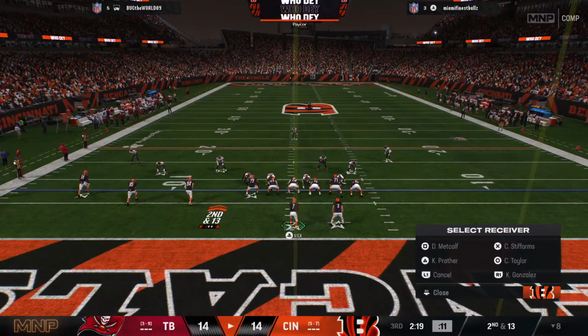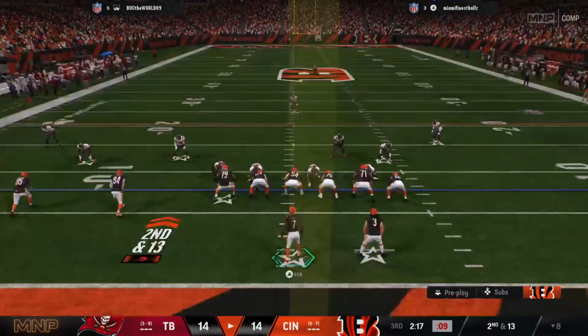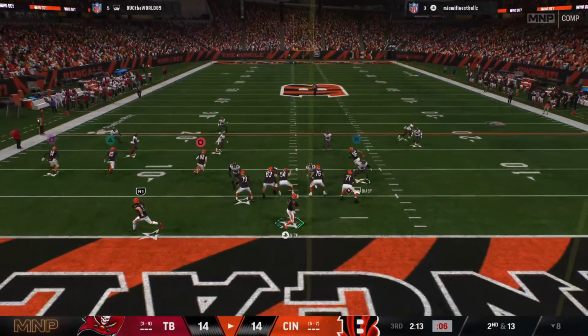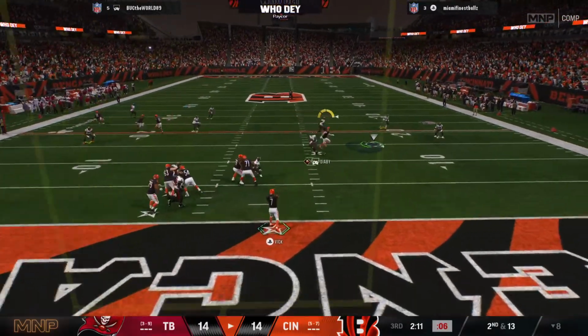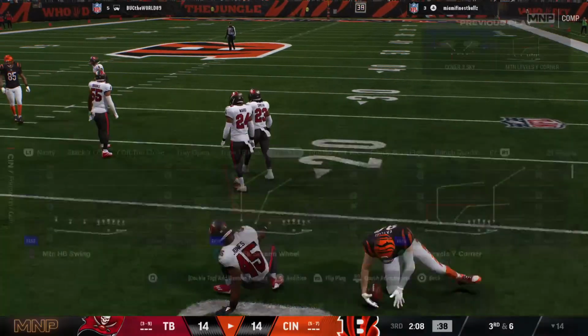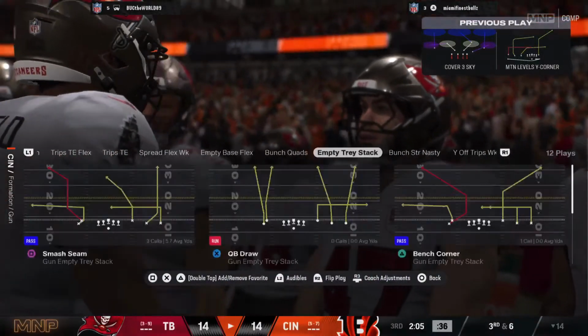19 Charger, 19 Lions. Go. Pass play now. The next on the crosser. And this one gets up to the 14-yard line before he's stopped.